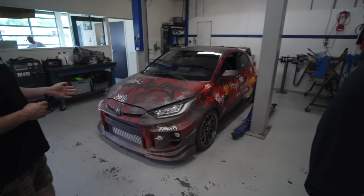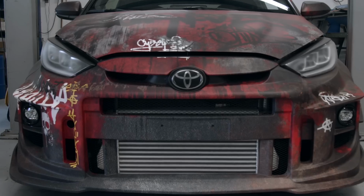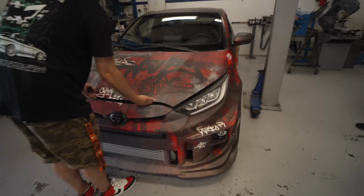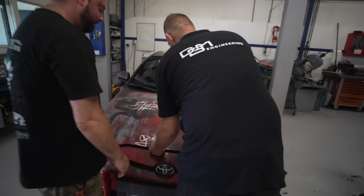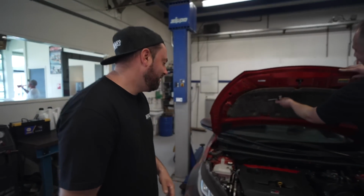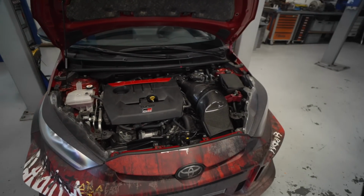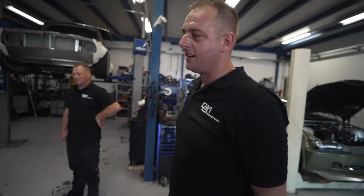Well, he's gone for a brand new car. Brand new car. He's made it look like it's come out of an apocalypse, which is quite cool. And I can see a big intercooler there. Where is the latch on it? If you're building it, you can't find it. Okay, the intake would give it away. The intake is a big intake. Yeah, but the intake is the only thing you can really see on the car right now.